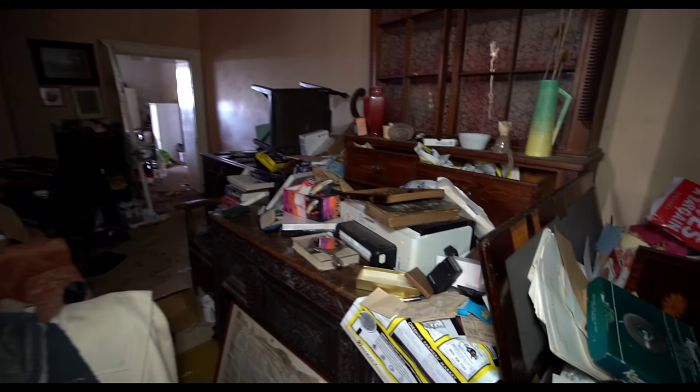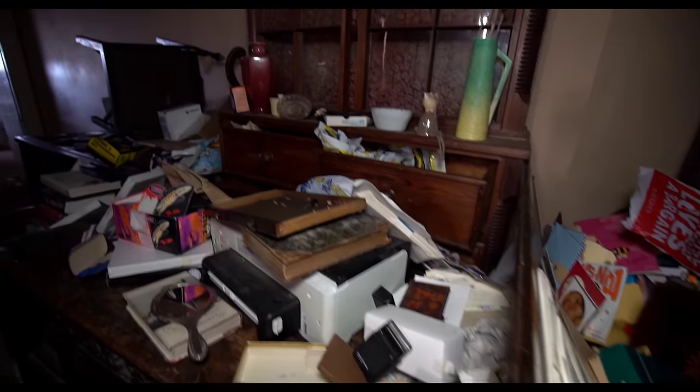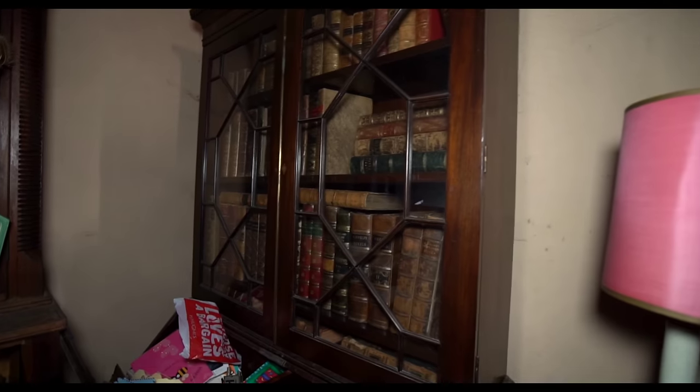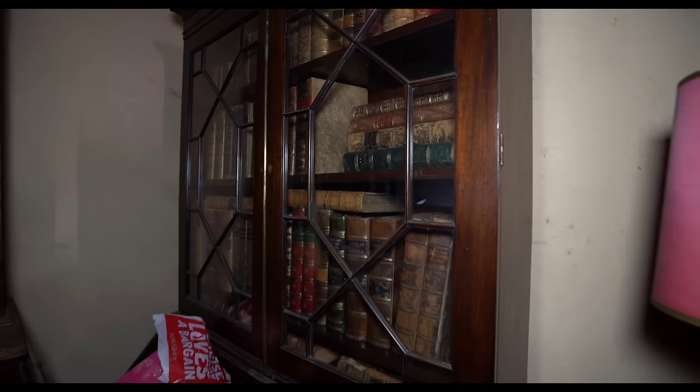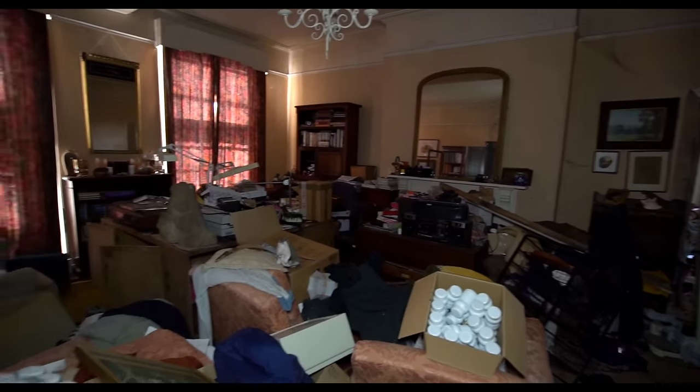But you can see how grand this place once was. It smells like sheep's food in it. Yeah, it does. Oh, look. The book collection. Bloody fire alarm, man. But look at this hoard. They were actually living in here like this as well.